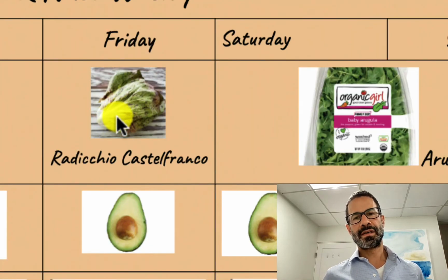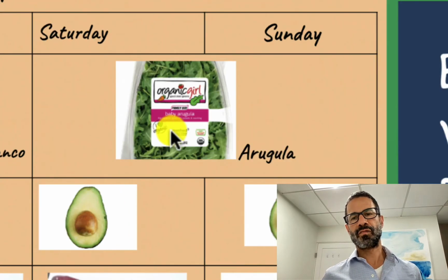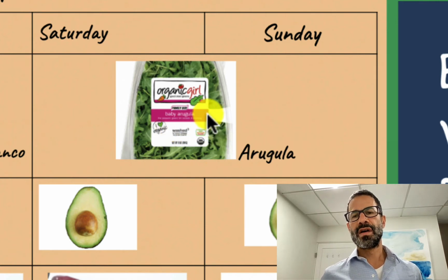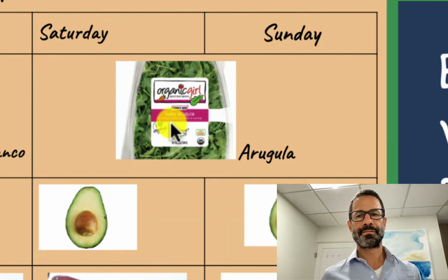This was a radicchio, would be good for 1 day. And then arugula, it was a 10-ounce container. I have about at least 5 ounces of salad per day. And so I knew that this would be good for 2 days.